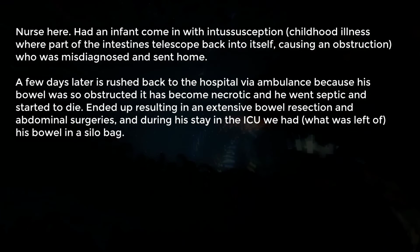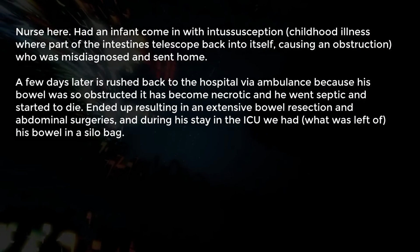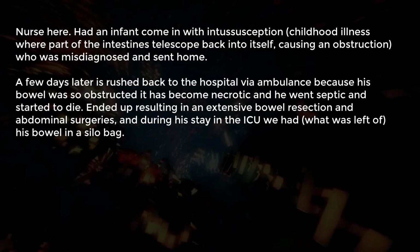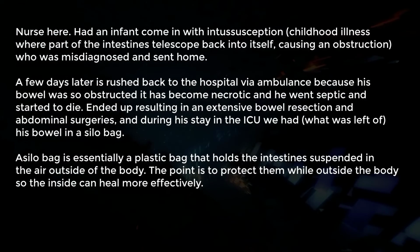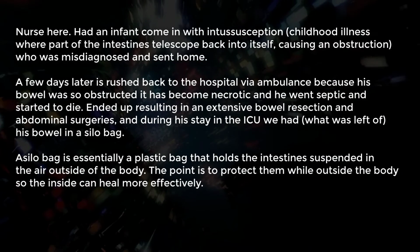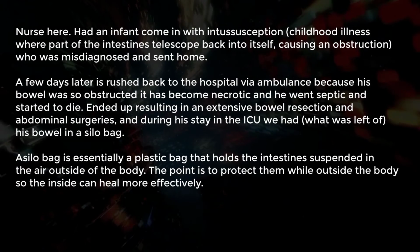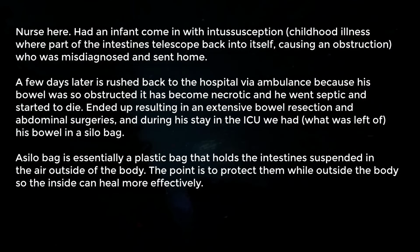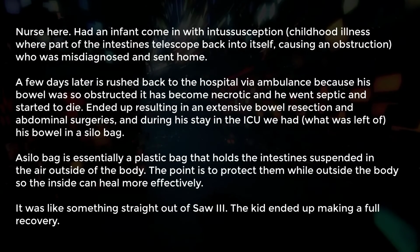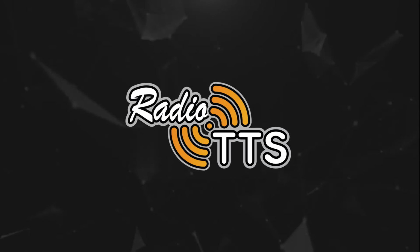Ended up resulting in an extensive bowel resection and abdominal surgeries, and during his stay in the ICU we had what was left of his bowel in a silo bag. A silo bag is essentially a plastic bag that holds the intestines suspended in the air outside of the body. The point is to protect them while outside the body so the inside can heal more effectively. It was like something straight out of Saw 3. The kid ended up making a full recovery.